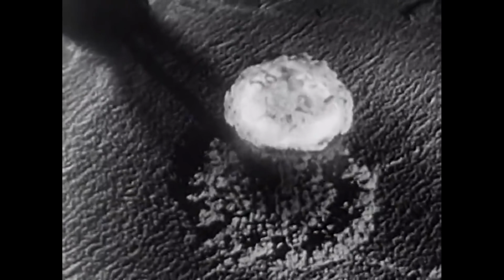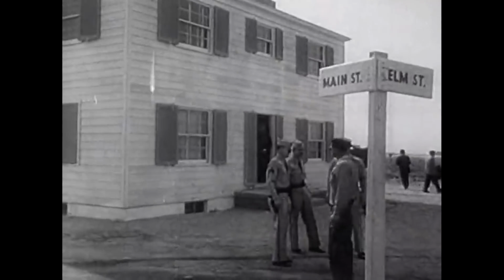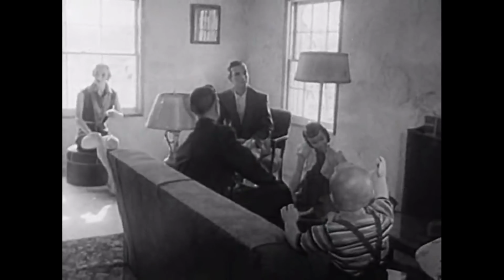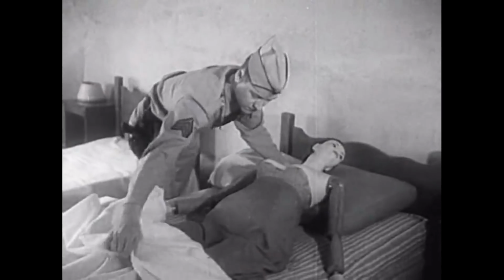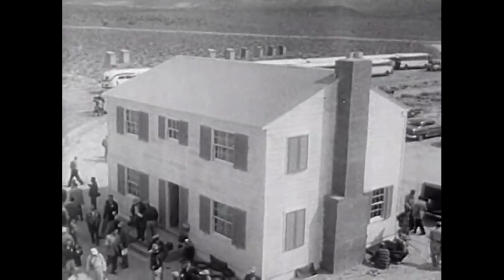Now for civil defense, another realistic test is held. In a two-story house on Main and Elm Streets, a mannequin family waits, 3,500 feet from atomic destruction. They're lifeless dummies, but to the civil defense officials testing bomb shelters, they could help save lives. A second home stands a mile away. America is seeking through these drills to strengthen home front defenses, for their strength means our safety.